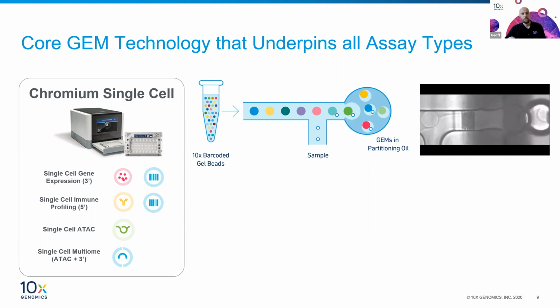inside that instrument on that microfluidic chip. So you have your sample that flows through one channel, and you have the barcoded gel beads that flow through another channel. And then where they meet in the outlet well, a droplet is formed, or what we call a GEM. Inside each GEM, you'll see a single barcoded gel bead is present. Importantly, that barcoded gel bead contains billions and billions of copies of the same barcode, but then each droplet has a different barcode in it.